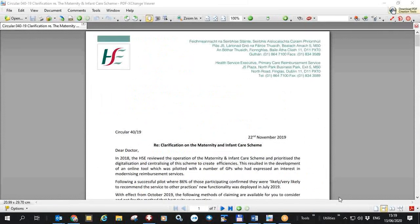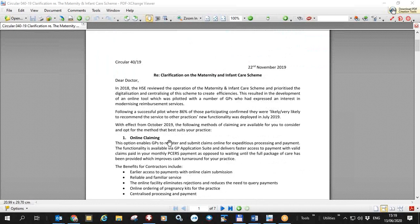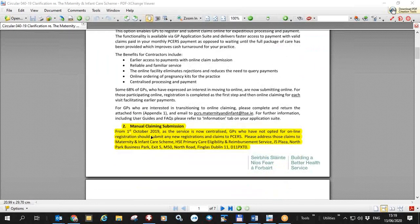I now refer you to a circular issued by the PCRS on the 22nd of November 2019 regarding clarification on maternity and infant care schemes. Basically, it is saying that you can, from the 1st of October, claim online, which is one thing. And secondly, if you want to manually claim your submissions as you have been doing, then you follow these instructions.